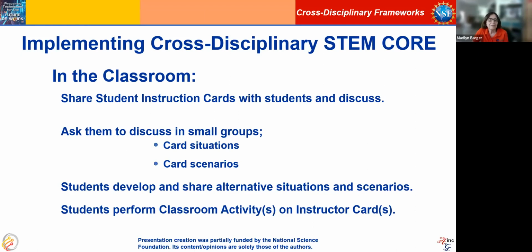So here are just a couple ideas for everyone in the classroom. You can share the student cards, of course, with the students and have some discussions, have them do them in small groups. Ask them to make up some situations and scenarios. It'll be interesting to see if they come up with some ideas of how those cross-disciplinary skills are used in different situations, maybe even in their daily life.